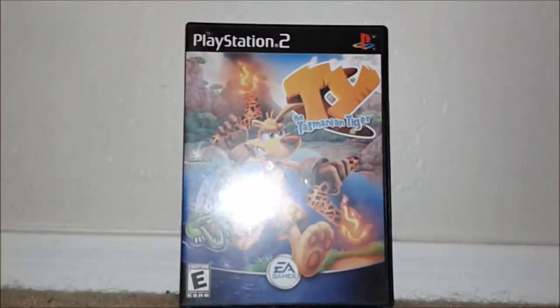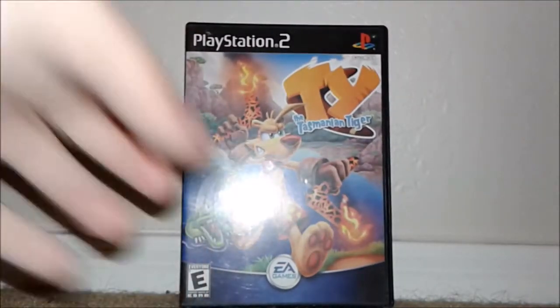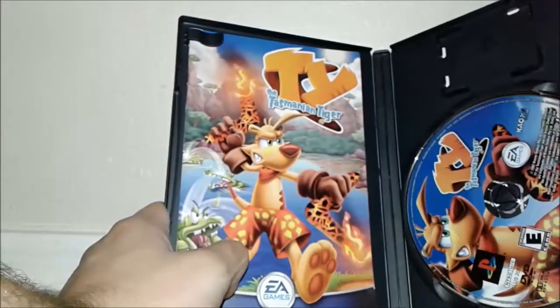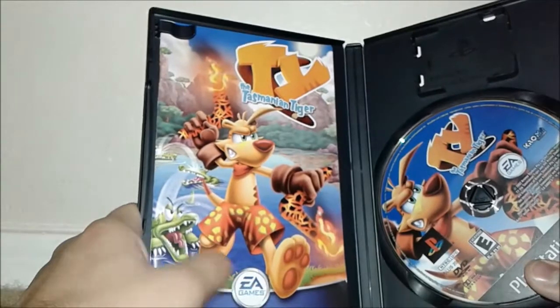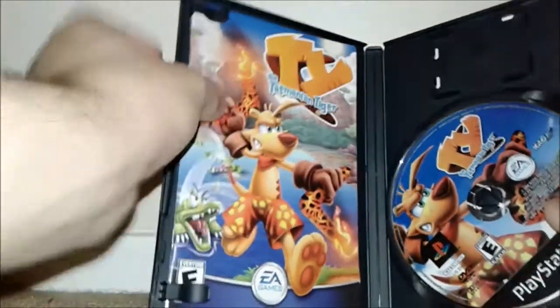And then, Ty the Tasmanian Tiger. I have the second one, so I'll be excited to play the first one. I don't know if these games are any good or not, but, you know, they're not worthless, so I figure they might be at least somewhat good. And it's complete and in really nice shape, so.